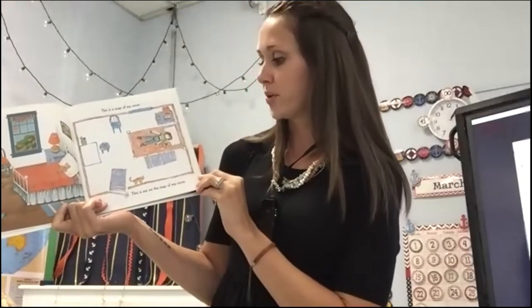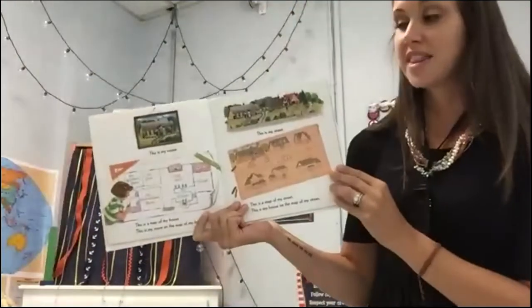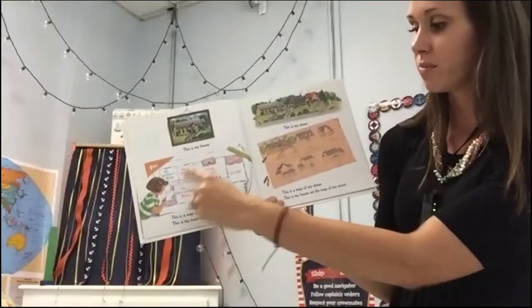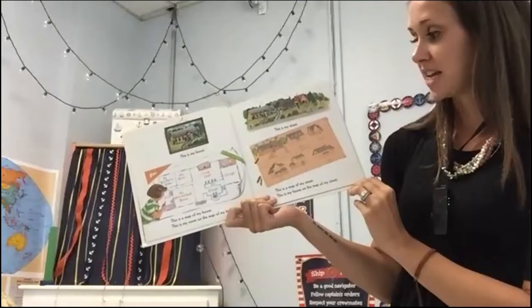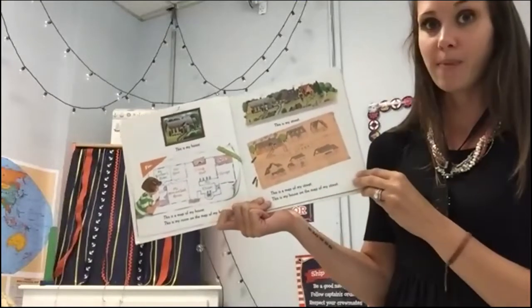This is me in my room. This is a map of my room, and this is me on the map of my room. This is my house. This is a map of my house, and this is my room on the map of my house. This is my street. This is a map of my street, and this is my house on the map of my street.